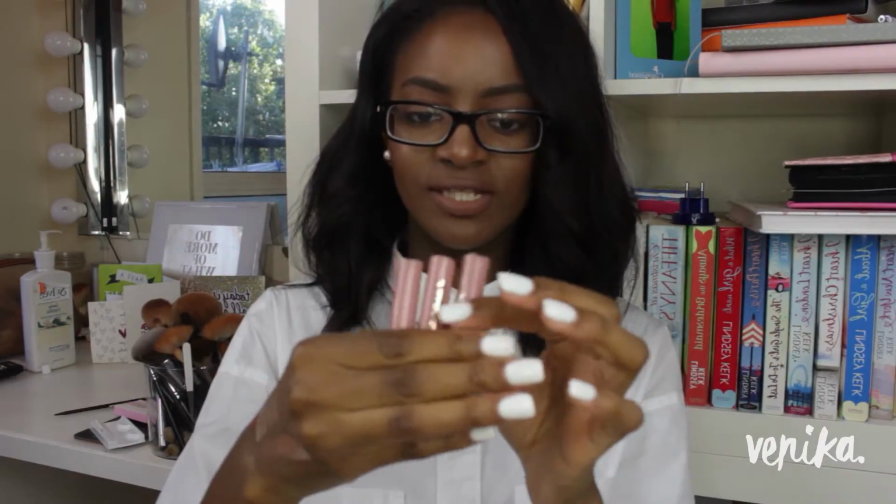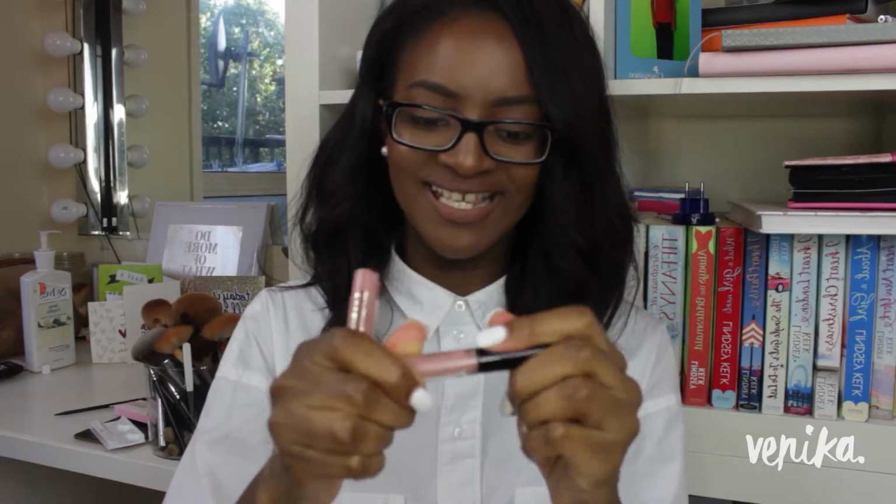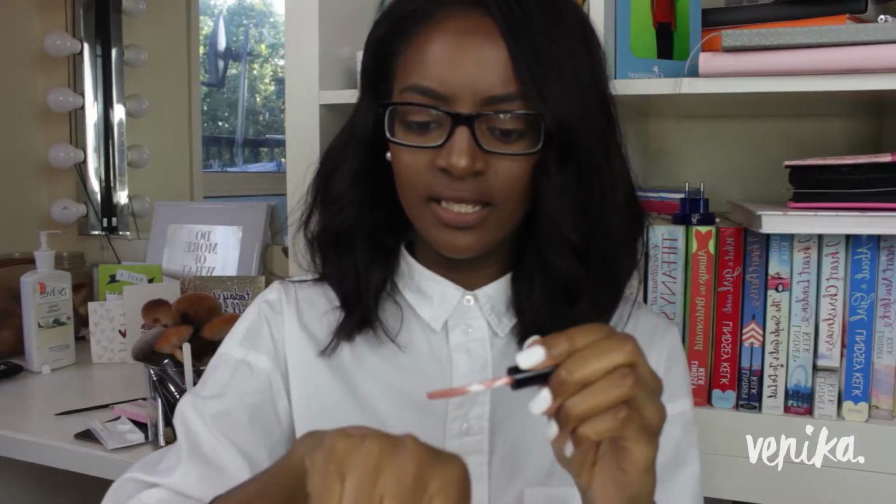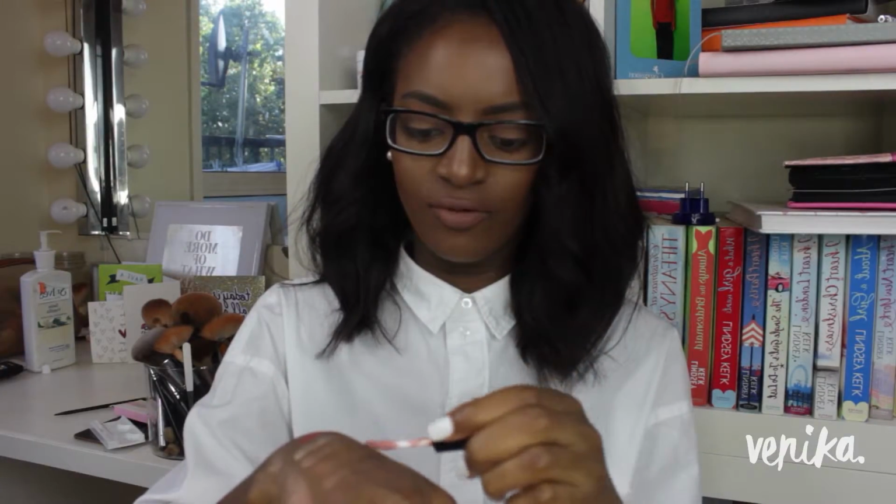I've actually got 3 of the same colour. This is the Tarteist lip paint in the shade Namaste. Oh, this is the one I didn't open. Oh, gutted. So I actually have 3 of them because they were 100-point perks, which is amazing. This is in the shade Namaste. It's like a pinky brown. It was a point perk, but it comes in a full-size bottle.